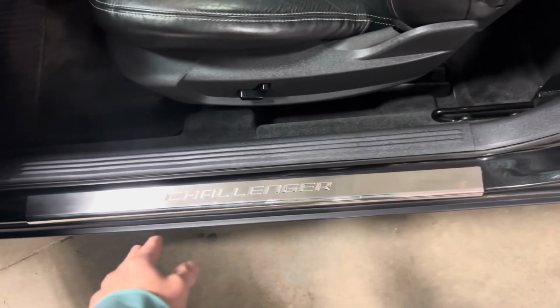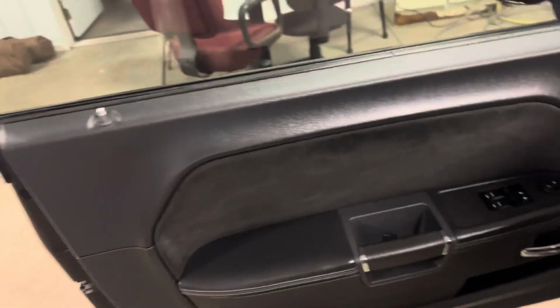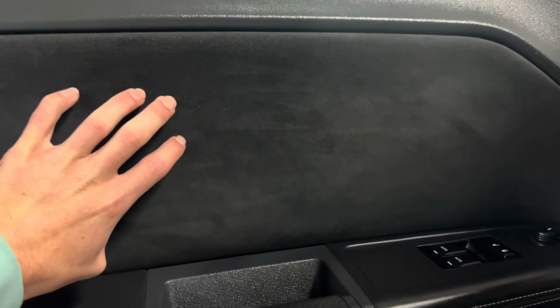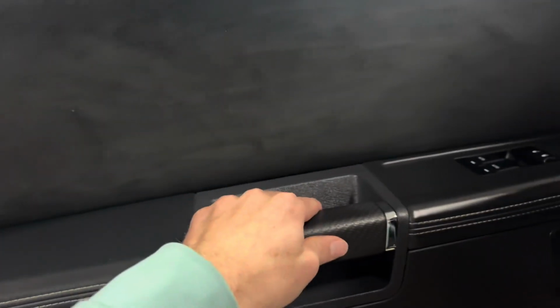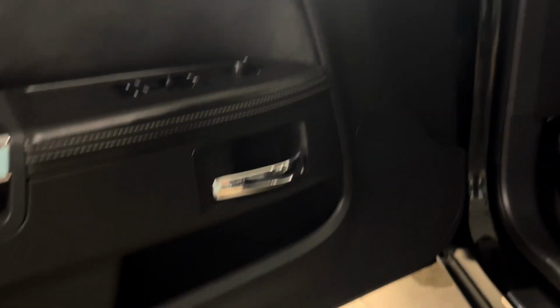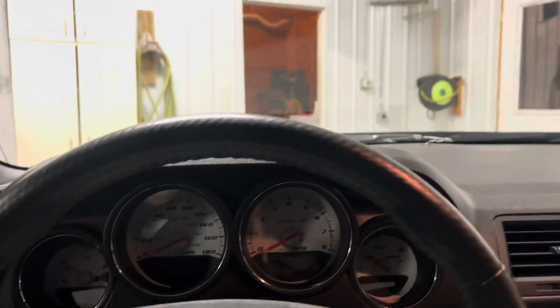Noticing right away, the Challenger came with this door sill protector here. It's chrome. If we look at the doors, this is one thing I really like: pure Alcantara suede on the side of the door to give it a little bit of a better look. Leather on the sides, some faux carbon fiber right here, just like on the steering wheel, to grab onto. A tiny little door opener, which is kind of tough to get to when you're getting in and out of the car. A little bit of storage here along the sides of the door. Some kind of hard plastic here, reminiscent of Chrysler cars of this age. A big long door. And if we hop into the vehicle, this is a coupe, so even though it's a large vehicle, it's still sort of tough to get into.